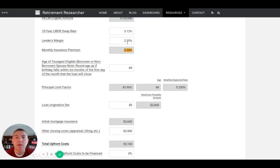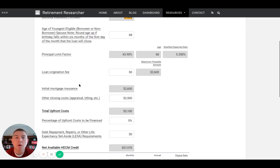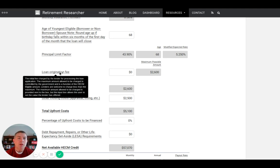So you can say, look, I'll pay you 4% lender's margin as opposed to paying any closing costs. Now, loan origination fee, this is where people say, oh my goodness, this is a scam. The initial fee charged by the lender for processing the loan application, the maximum amount allowed to be charged is controlled by the government and is a factor of the HECM eligible amount. Lenders are welcome to charge less than the maximum.